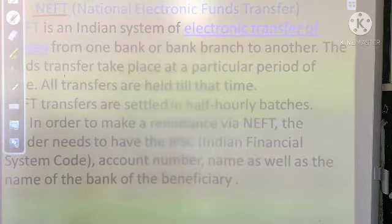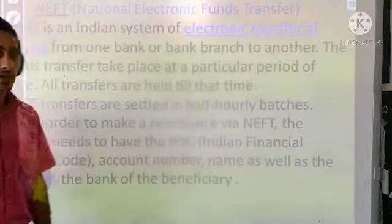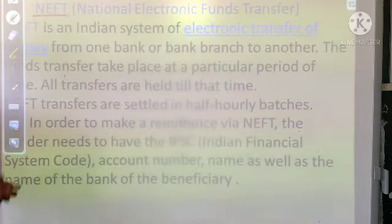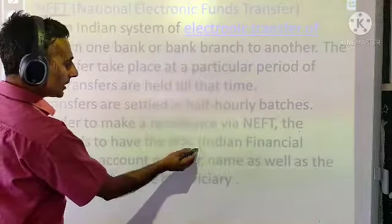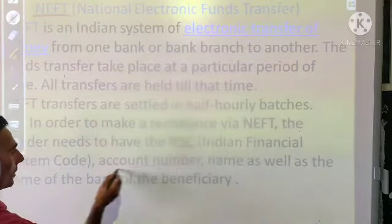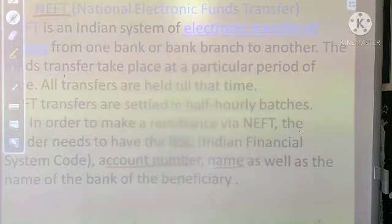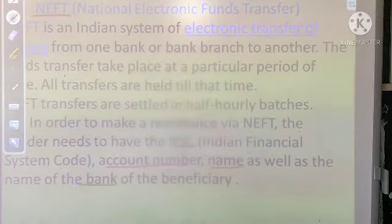This is a form of transferring money from one bank account to another bank account digitally, right? Now, in order to transfer this amount from one bank to another bank, you require details like IFSC code, the account number, name of the person to whom you are sending the money, and also the name of the bank where the money is being sent.